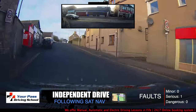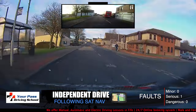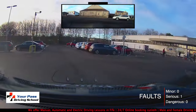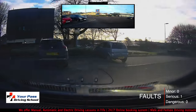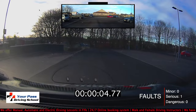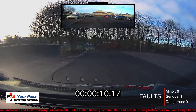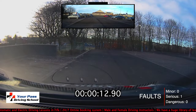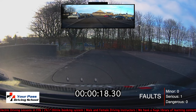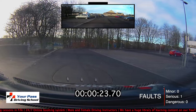Now this is the end of the satellite navigation route, end of independent driving, and the next thing you're going to see is the reverse into a bay exercise here in the car park. Now I'm going to let this play through at normal speed, and I've added a timer. The reason I've added this timer is it took over 2 minutes to get the car into this bay here, and there was no other cars involved. It's not that you have to rush into the bay, but it should probably be done in less than 2 minutes.